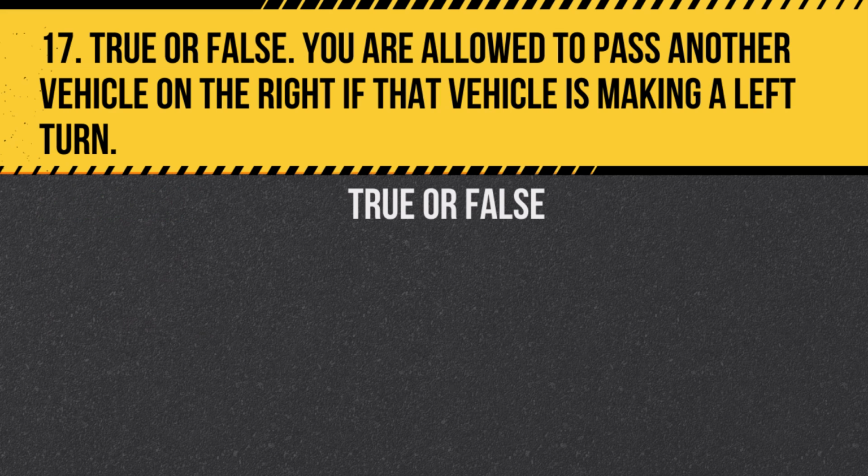Question 17. True or false? You are allowed to pass another vehicle on the right if that vehicle is making a left turn.